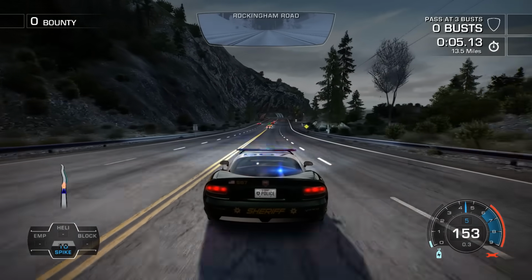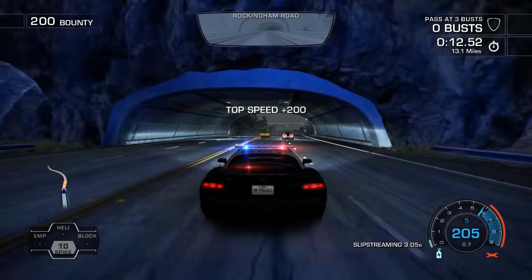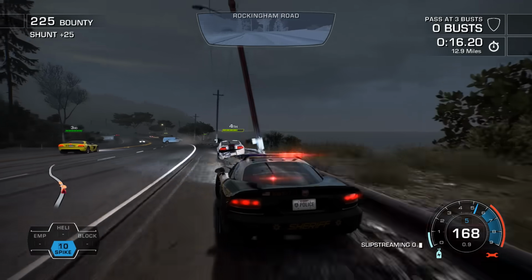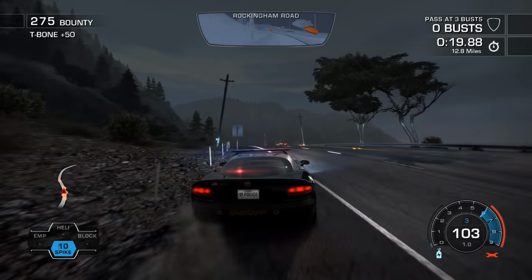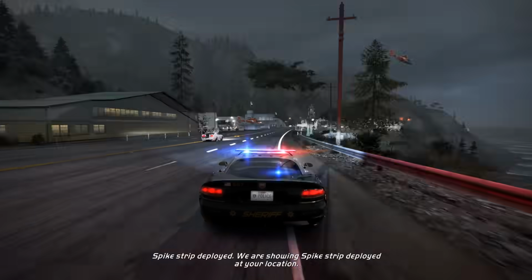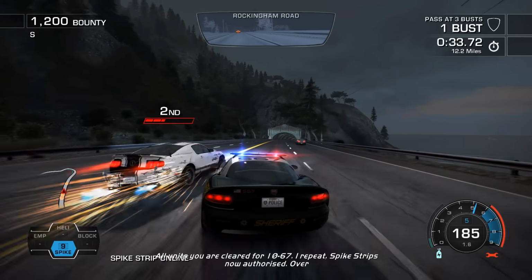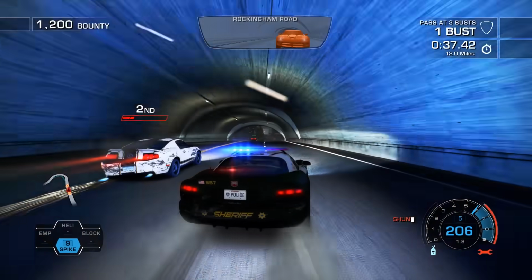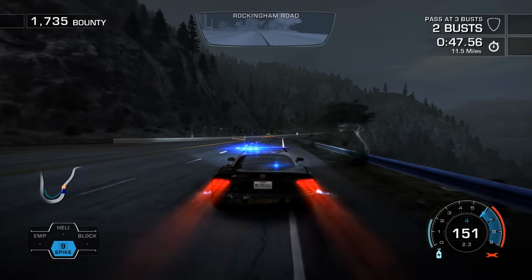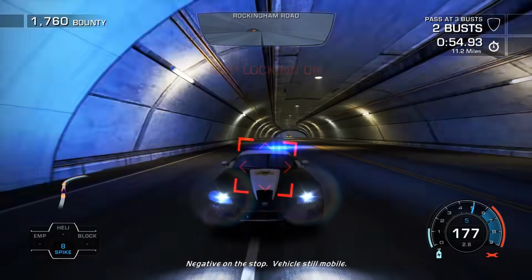Priority situation on Rockingham Road. I've made contact. Spikes on the road. All units proceed with caution. Spike strip deployed. Suspect has been issued with a warning. All units here clear for 1067. I repeat, spike strips are now authorized over. Negative on this. Spike strip deployed.